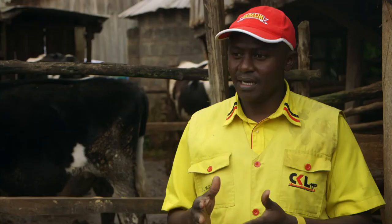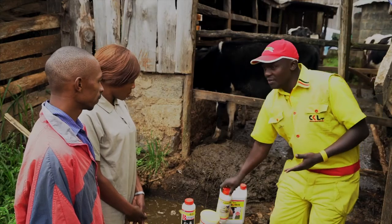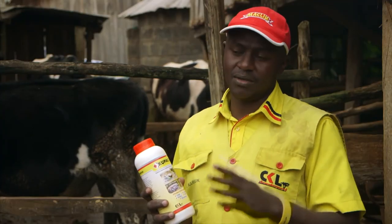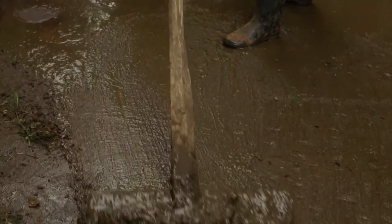I have had cases of mastitis. How can you help me on that? The issue is just how you can control that and how you can clean the shed. What you do is you clean with a disinfectant that can kill bacteria, fungi, or those disease-causing organisms. This is called cuparside.